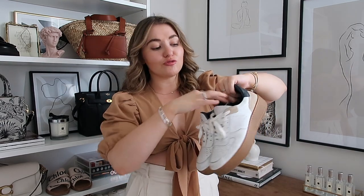Now what I will say, the difference between these and the beiges and the Saint Laurents, they are so heavy, like really heavy, so I find I don't wear them that much anymore. I don't reach for them as much just because they are a very heavy pair of shoes, and I hate it when you're walking around and you just feel like your feet are aching because your shoes are that heavy.